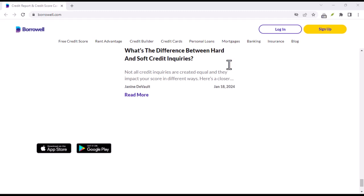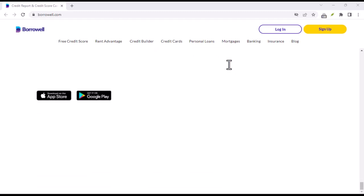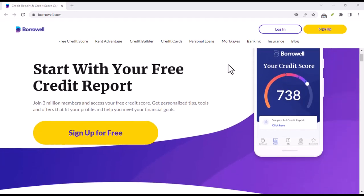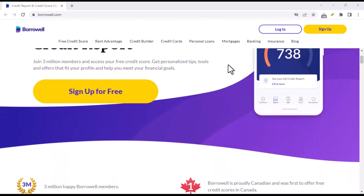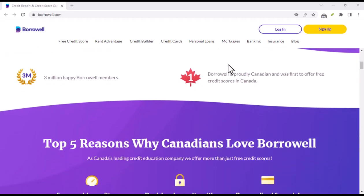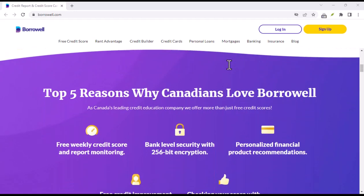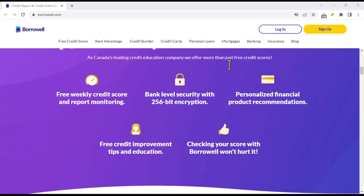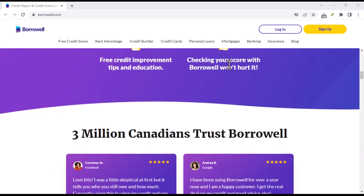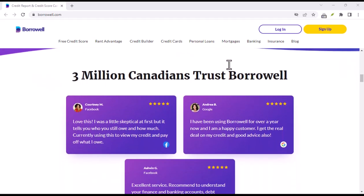Fourthly, the program aims for an average credit score increase. Borrowell states that Credit Builder members can see an average credit score increase of 41 points within the first 5 months, based on a 2022 study. While individual results can vary depending on other factors, like late payments on other accounts or high credit utilization elsewhere, this demonstrates the potential effectiveness of the program.